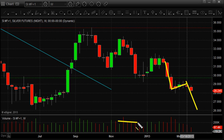You can see we've still got strong selling volume. We had a little bit of a bounce and pause on lighter volume, and then we've seen some strong selling volume again. And today we could really see it ramp up and see another big down day. This is a weekly chart, so we could see another big down week on silver for high volume also.